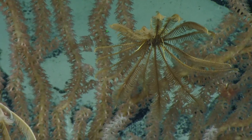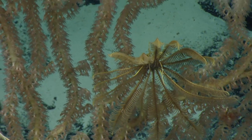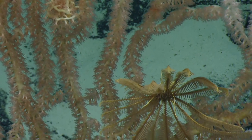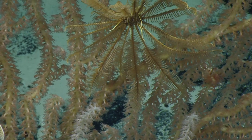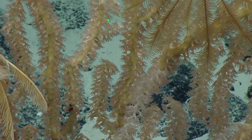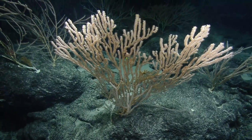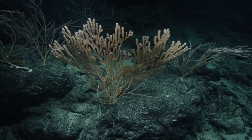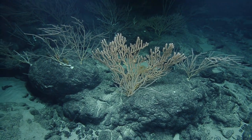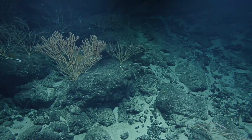See, I naturally back up when you zoom in. Come down 5 meters, please. Oh, this is a primnoid, actually. It's a bamboo. All right, that's probably good for us. Thanks. Okay, go away. Down just a little bit for me there. That's good, thanks.